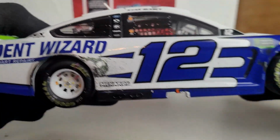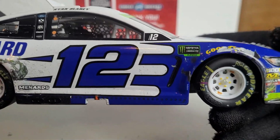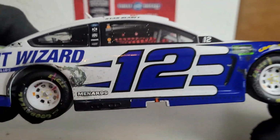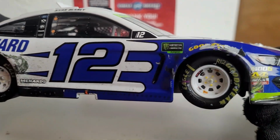But yeah, Dylan, thank you so much for this, bud. I know it's been a few years now since this diecast came out, and I had it in my collection, so I didn't forget about it. So luckily, like I said, this is a good time for it to review. But yeah, Ryan Blaney won this car in a photo finish.